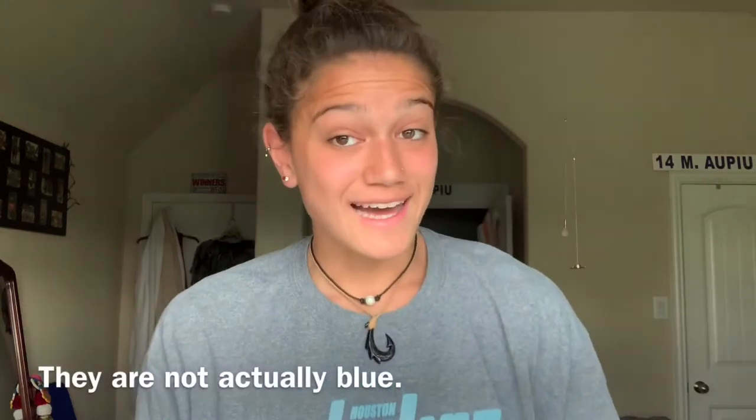Fact 3, they are not actually blue, even though their name is Bluetick. The blue comes from their black looking like blue in certain lighting, and the tick comes from some of them being kind of speckled and having tick-looking marks on their body, but Osaka's completely black for the most part, so that's not the case here.